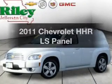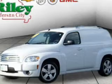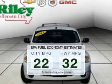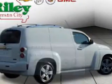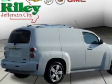Get noticed in this 2011 Chevrolet HHR. If you're looking for a first-rate auto, this one could be yours today. In the city or on the highway, you'll spend less time at the pump with this fuel-efficient vehicle. The powertrain includes front-wheel drive with a reliable engine driven by an automatic transmission.